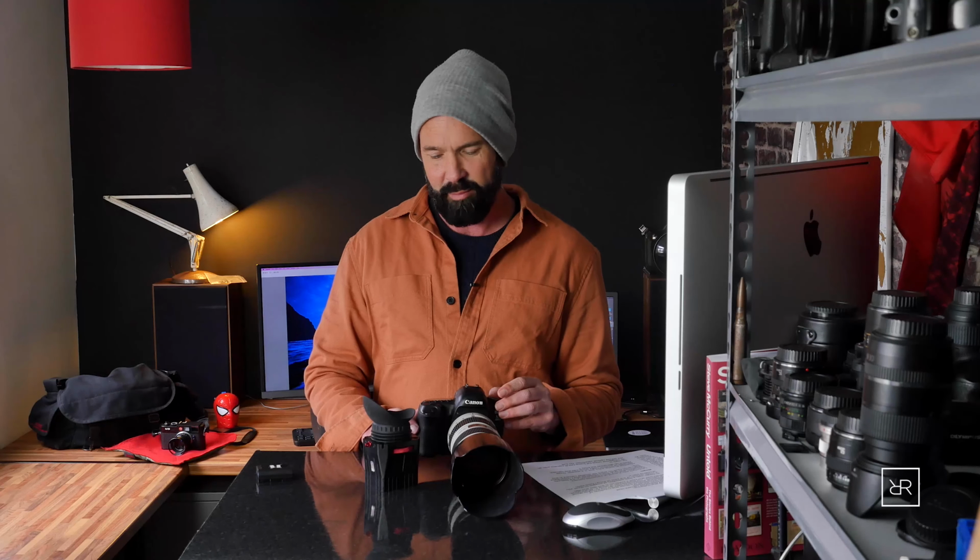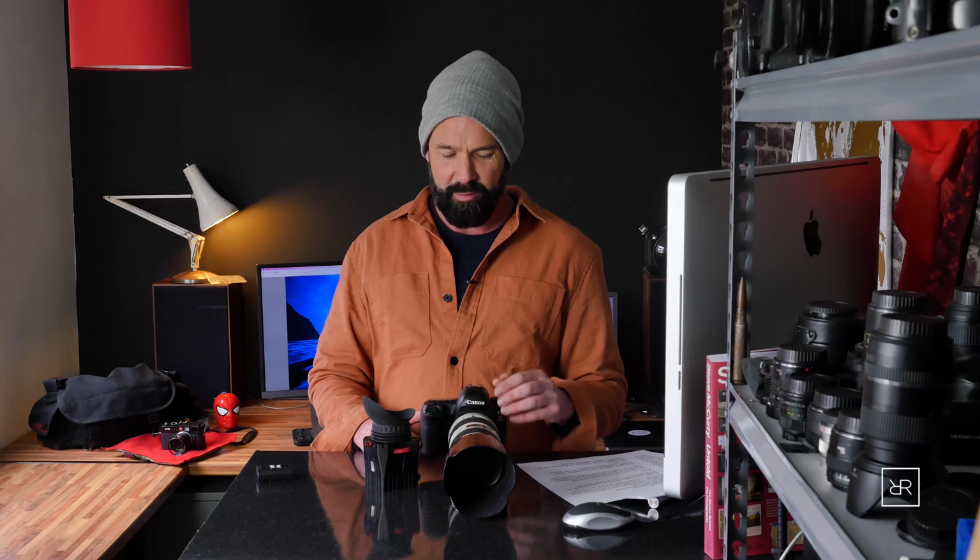Although having said that, I've been using cameras with flippy screens recently, and I don't seem to have broken any of them. So the idea that was locked in my head that flippy screens made cameras a bit fragile, I seem to be proving that wrong with time.